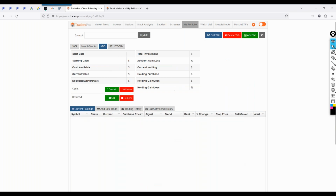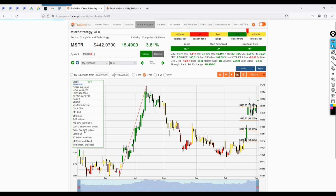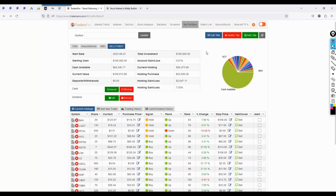So the sell to buy portfolio, similar idea. We don't have as many holdings in there, but they're different. Except for OLMA, we've got a handful that are different. MSTR, which is this buy point here, big nice breakout. There are some nice stocks that are building out in that portfolio as well.